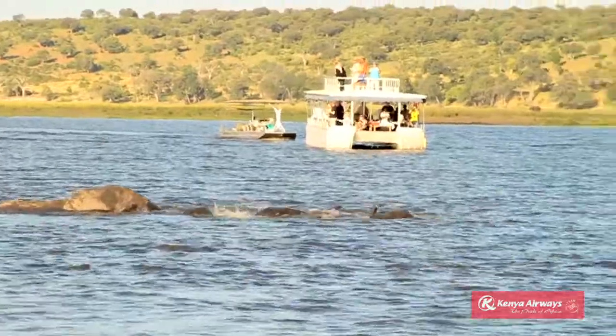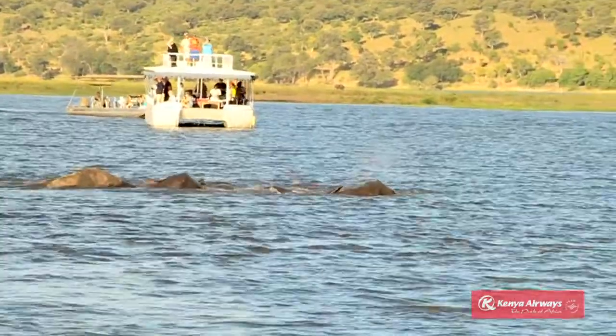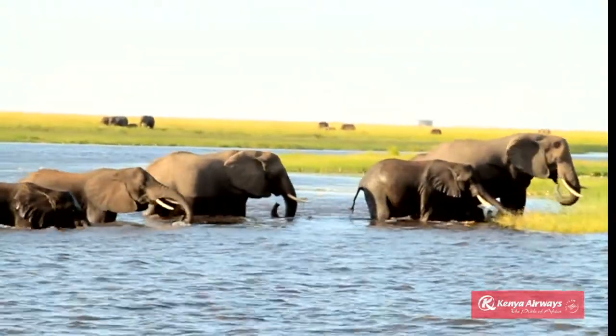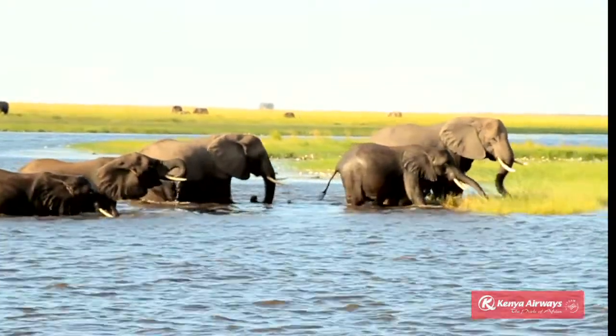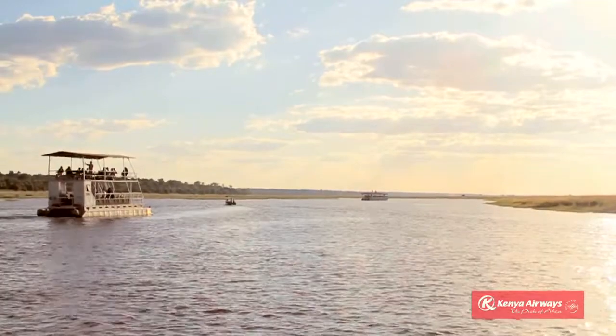And as the elephants get back onto the shore and your friends enjoy a welcome evening drink on the boat and the sun begins to set, you fully begin to understand and appreciate the marvel of nature that is Botswana.